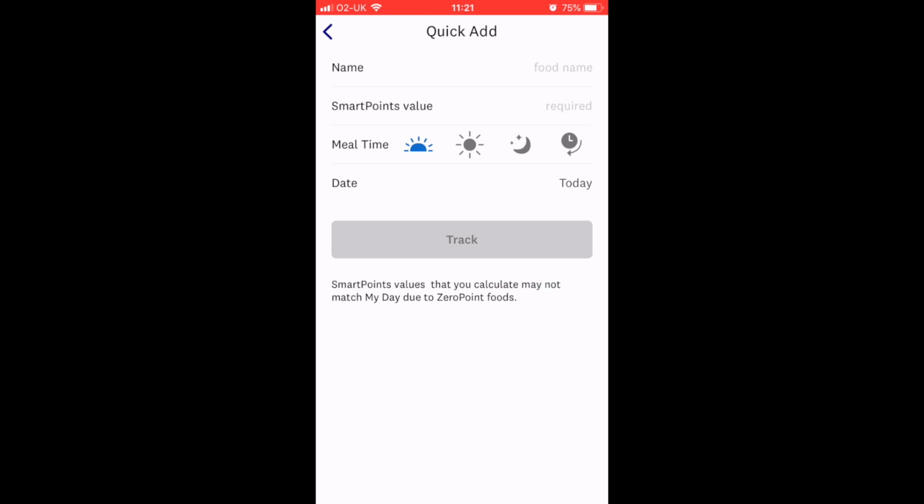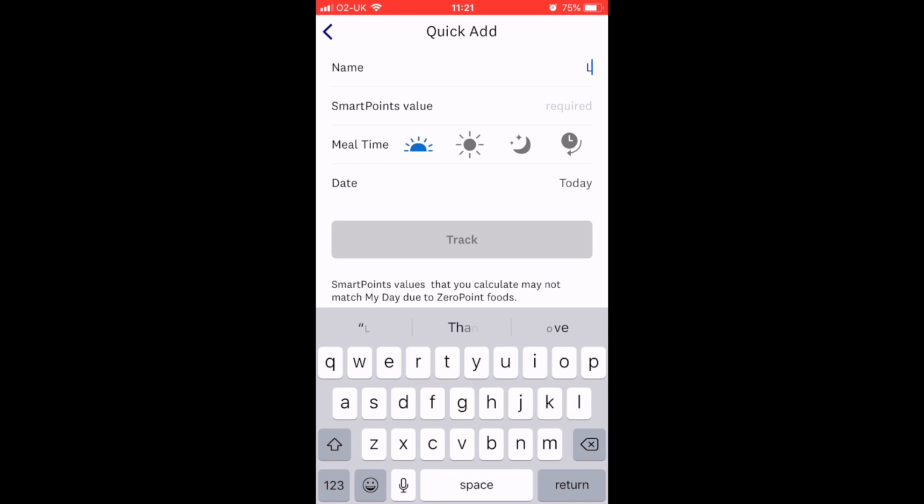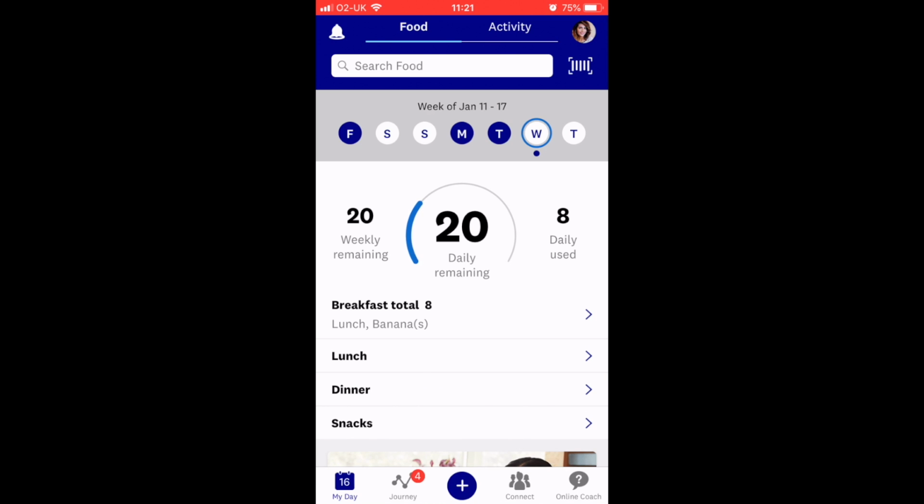So you can just type in something like lunch. For example, you know your lunch was 5 points, just type in lunch, and then you would input the smart value, and then you can just track it and you don't have to do anything else, and that's just super handy on the go if you just know what you've had and you don't want to insert everything separately. It's just a great shortcut, so that is really useful. So you can insert 8 points, and as you can see, 8 dailies have been deducted, and I just think it's really nifty. It's a fantastic one to have.